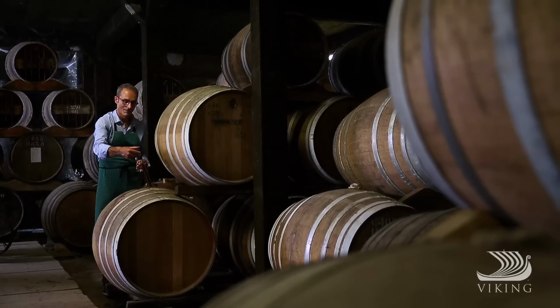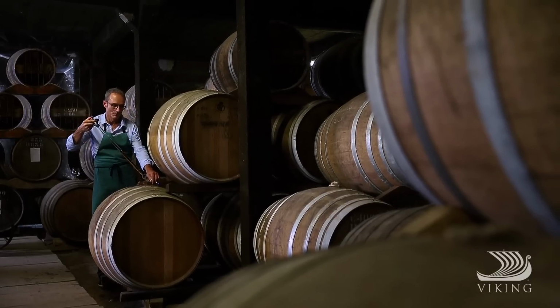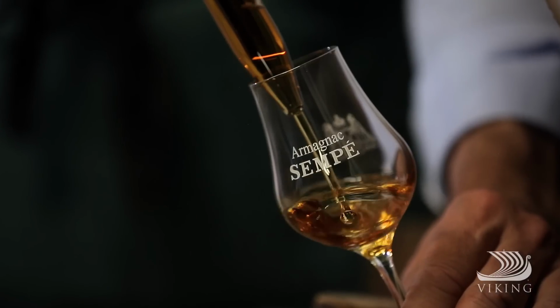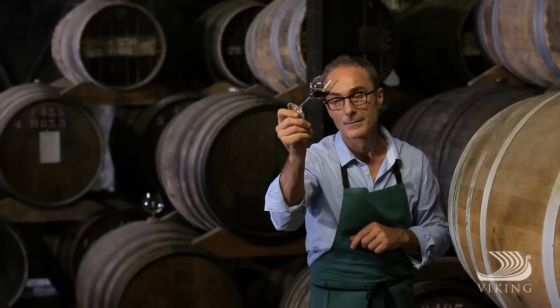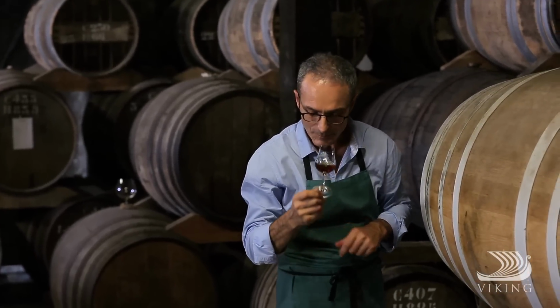It is time that is the greatest participant in Armagnac's evolution. I control the climate and keep the Armagnac in the optimum cask. But it is nature that decides when the vintage is fully developed.